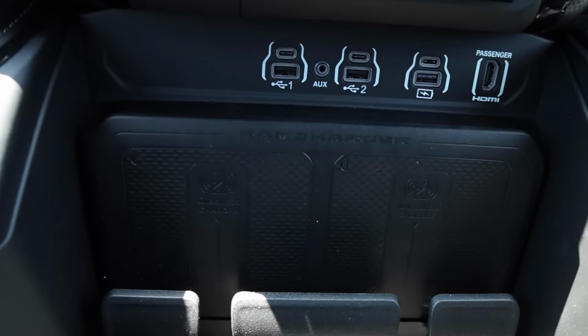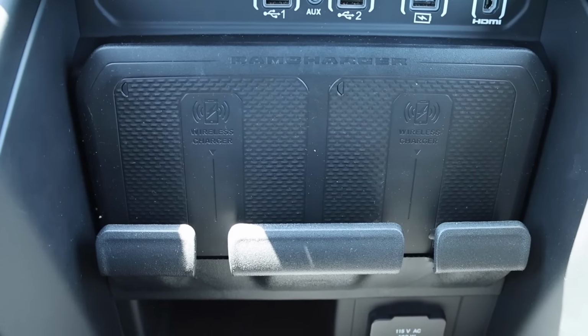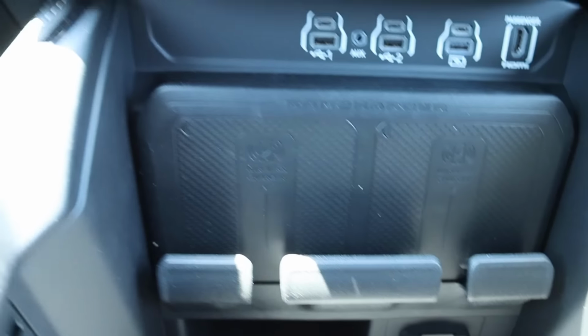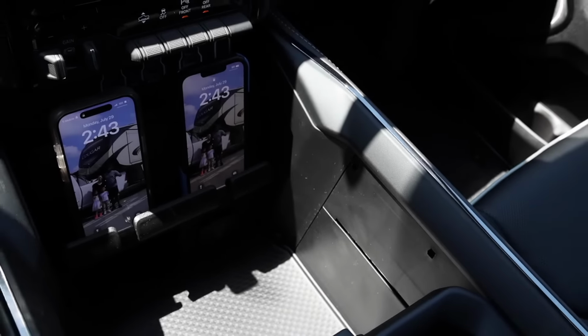Now you guys see that dual power for your phone. This is wireless charger. You have dual wireless charger for your phones. Insane. So let me just show you how it looks. So you can put one here. You can also put one right here. Really nice.